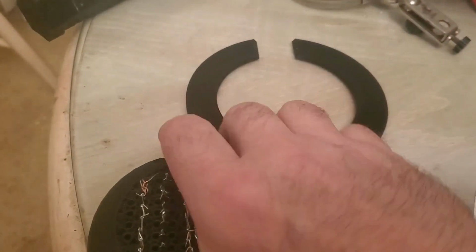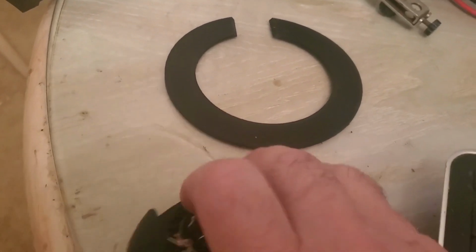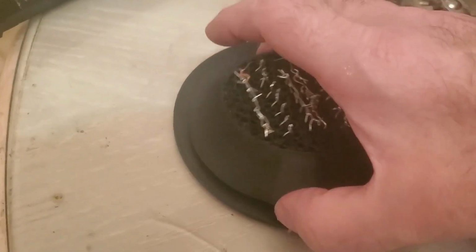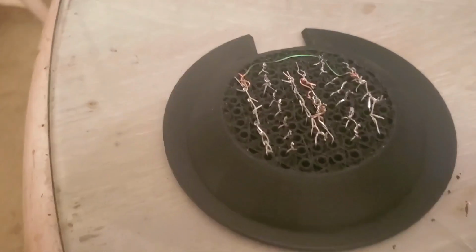Now, I'm a bit of an idiot, I think. Well, not really. What I was thinking is that I was originally going to print this the other way. We'll get to that in just half a second. But I printed this as two parts, and I'll need to glue them together. But first, here's all the LEDs.